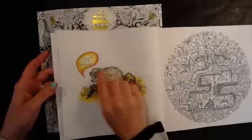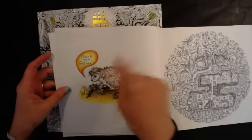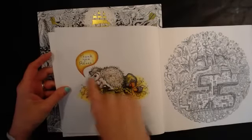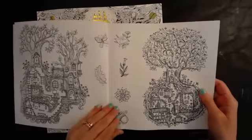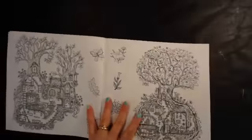And then it had already, no, it didn't have a speech bubble. I drew my own speech bubble and put thank you, Renee. So this one, again, it's kind of like a secret garden type of book. Let me move this one out of the way.